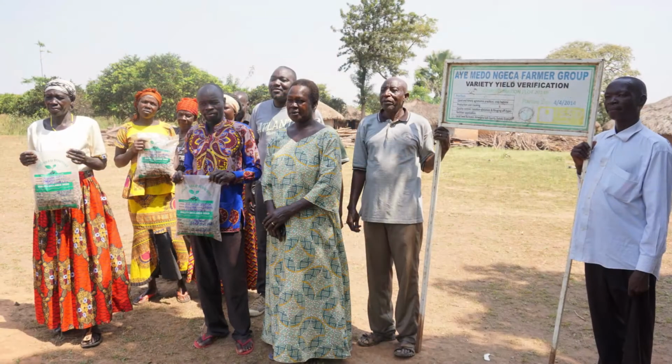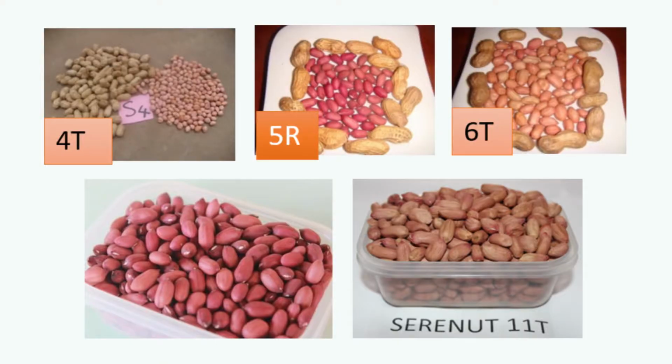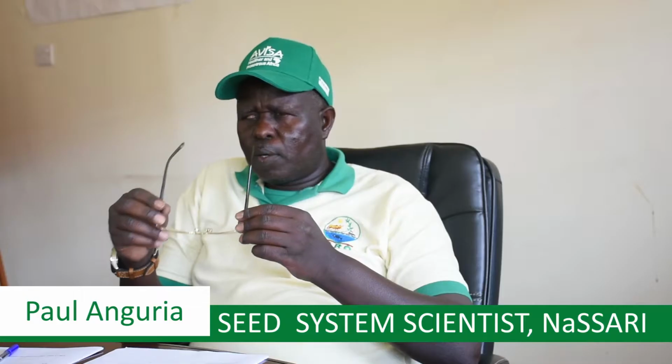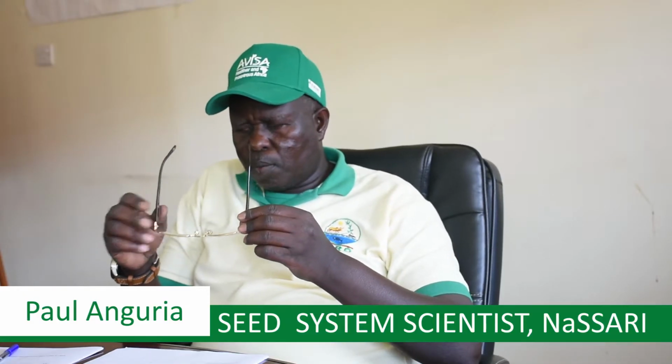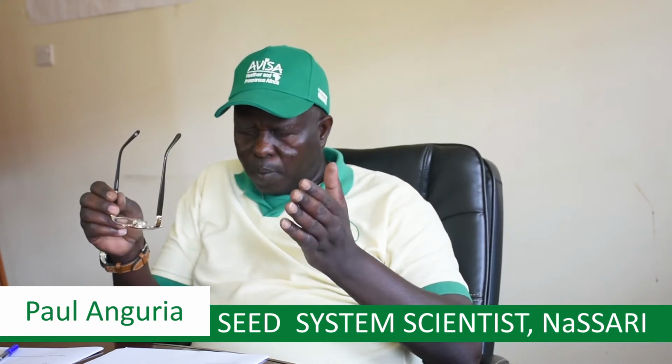Dr. Paul Anguria, an agronomist at NASARRI, notes that initially farmers were missing out on new varieties and technologies, but since they got acquainted with them, production has gone up. The production levels were low because the seed used was of inferior quality. But when these projects came in, because of these improved varieties that were promoted, the production levels actually went up, increased, almost 2.5-fold.